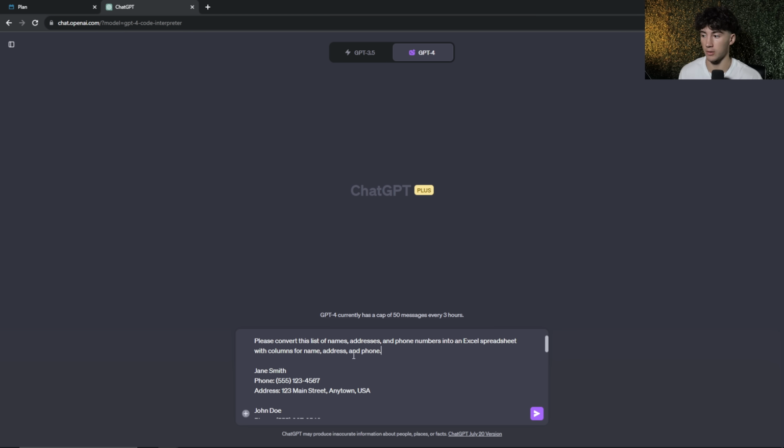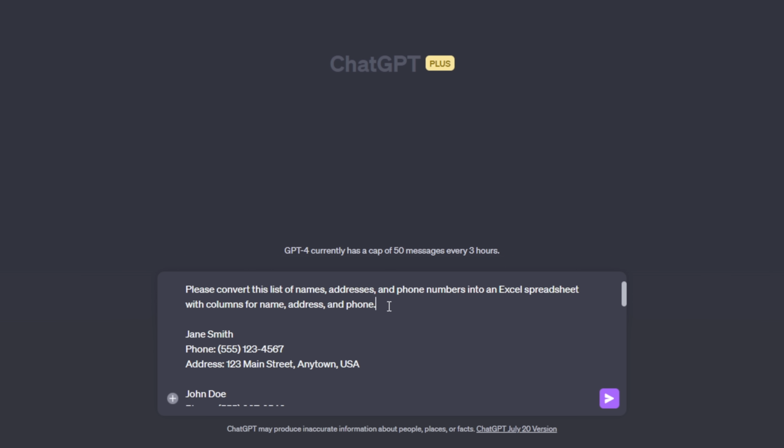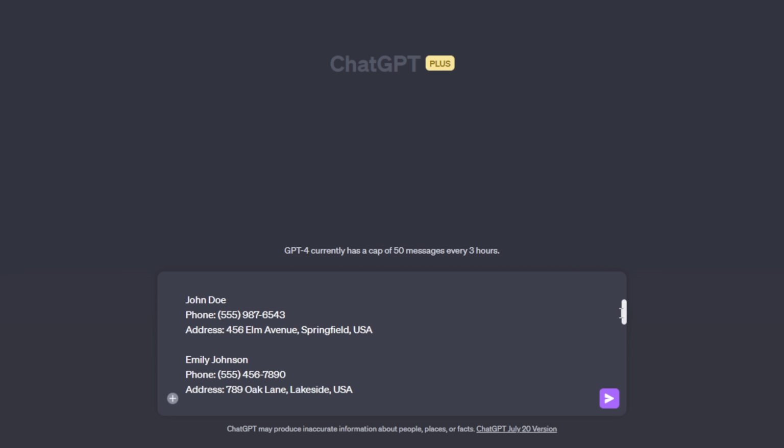Now we can do that with ChatGPT's code interpreter. So what I have here is, let's say I have some information and I do not feel like doing the data entry by myself. What I can do is tell ChatGPT to convert this list of names, addresses, and phone numbers into an Excel spreadsheet with columns for name, address, and phone. And then I just list all of the different metrics that I have. So I list the people's names, their phone number, and their address.